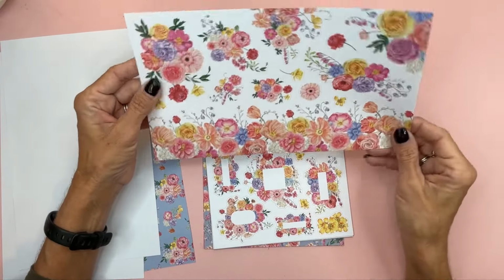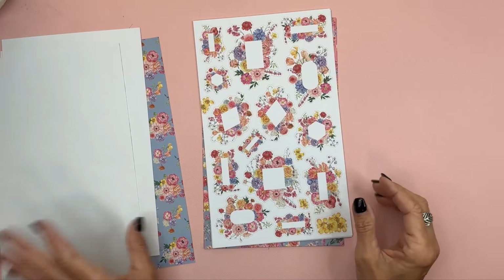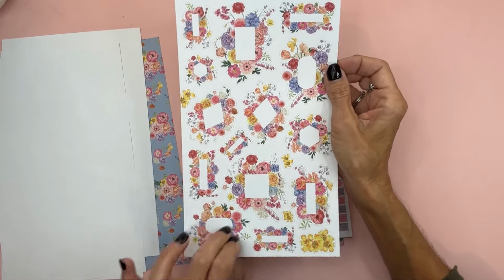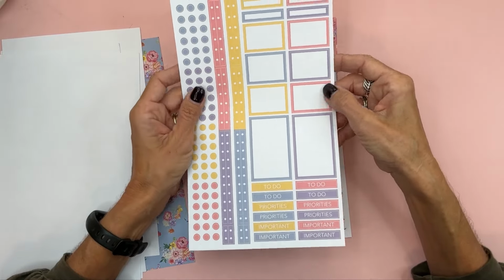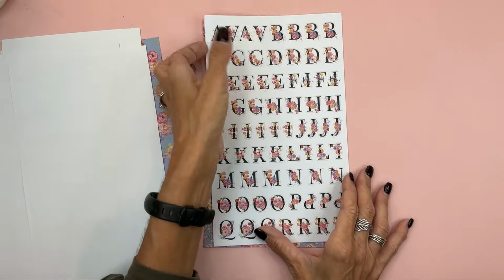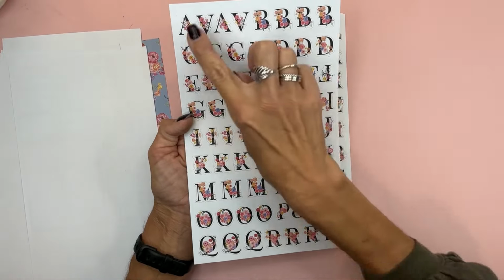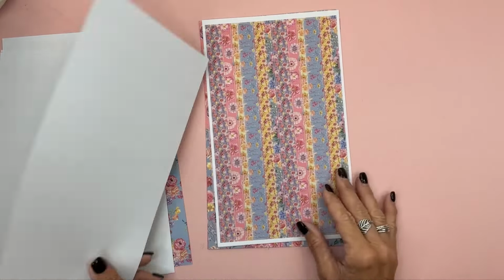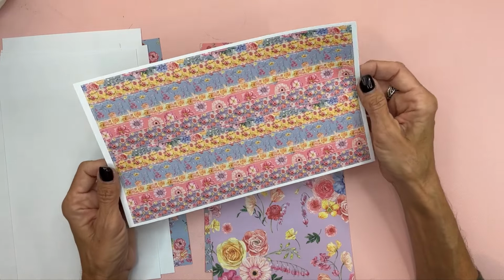Then a big beautiful border like in that last set. Lots more clusters in those pretty vibrant colors. And there are our little journaling framed boxes or shapes. And then we have our basic functional stickers, the bullet points, checklist bars, all the boxes and the headers in those colors to go with this set. And then here are the alphabets. Again, just the same type of font and everything, but it has these flowers interwoven throughout. And then we're going to have this page of strips and all those fun, bright floral patterns.